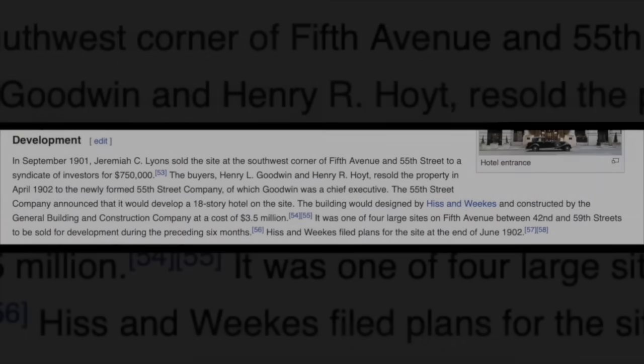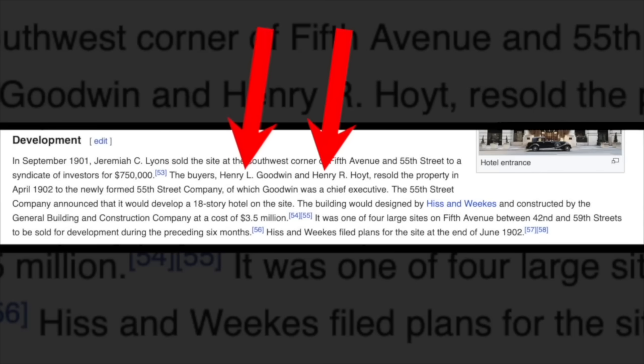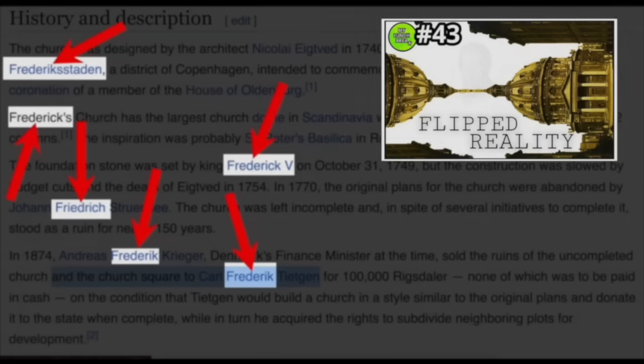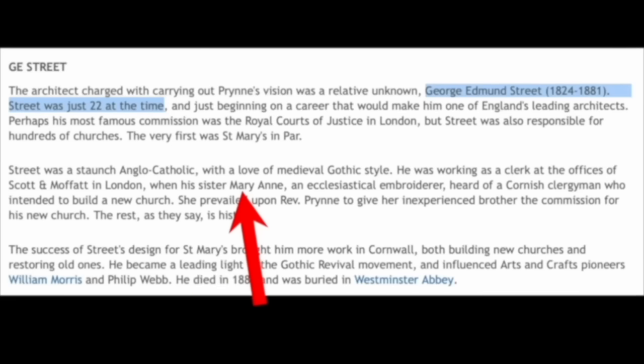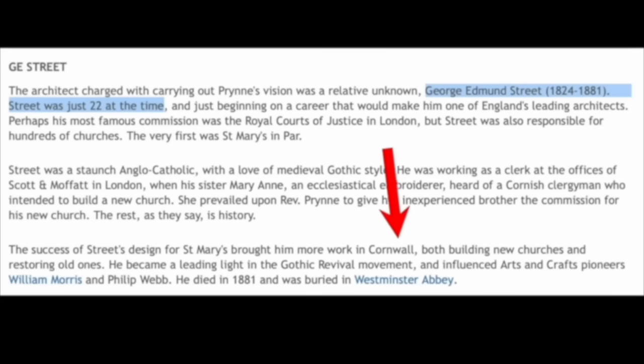Where we get the repeating names. The buyers, just great pals. Henry Goodwin and Henry Hoyt. Let me know in the comments below what your favorite example is that we've exposed so far of the repeating names. I'm gonna try to tally up all your comments and use that example for the one in the future.